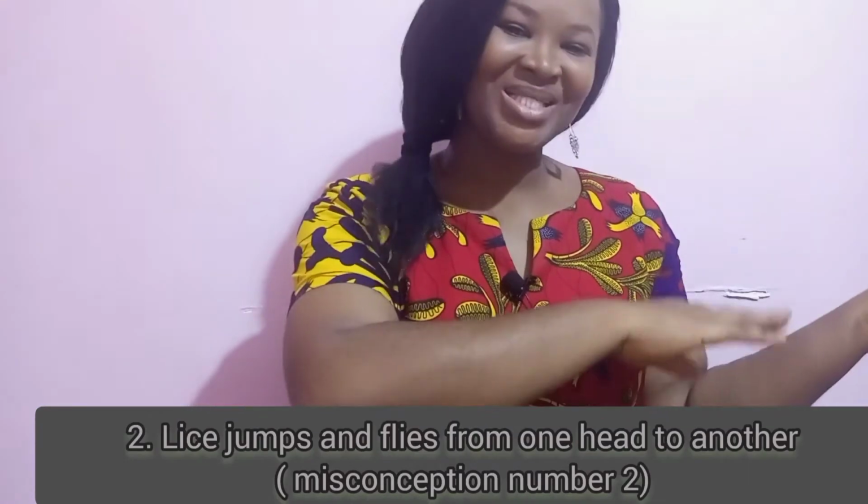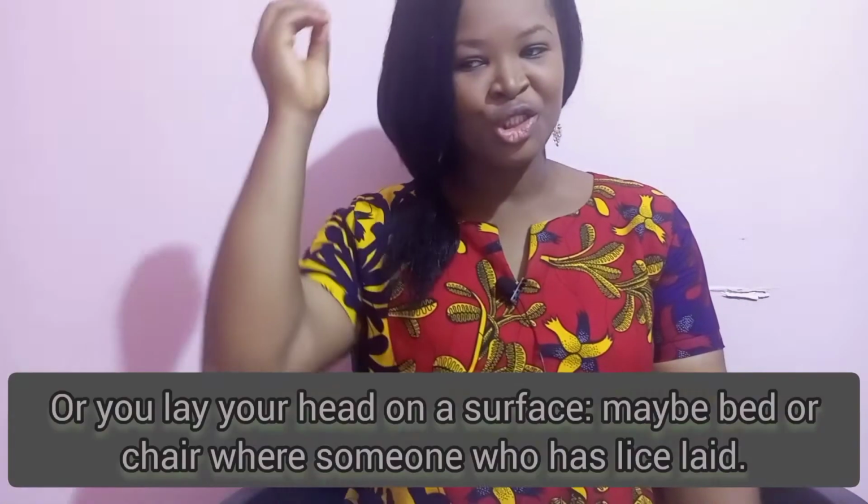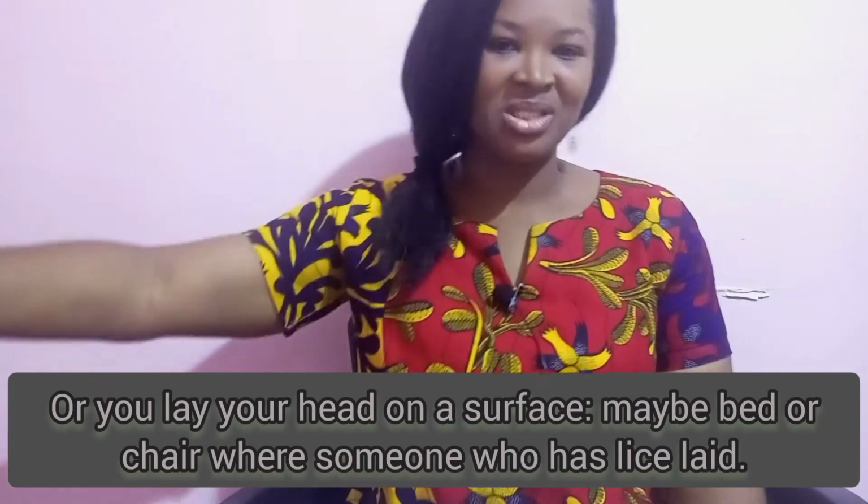Then the second misconception we have is that lice jumps or flies from one person's head to another. It's not true. It doesn't fly. It doesn't jump. The only way the next person could get this lice is if he or she shares the same comb with someone who is already infected or who already has this lice infestation on his head. You understand? That is the way. It doesn't jump from one person's head to another person's head. It's only if you have contact or you share the same comb with someone who already has it.